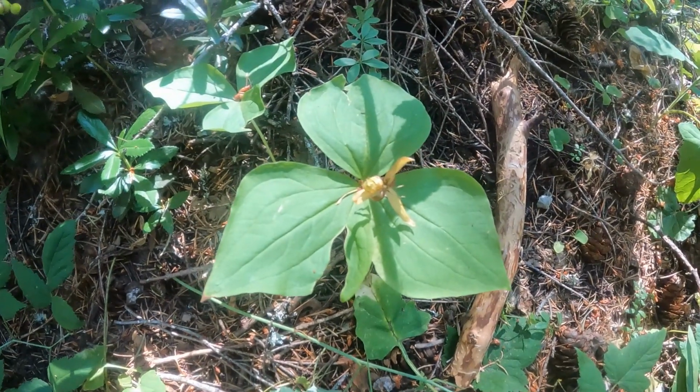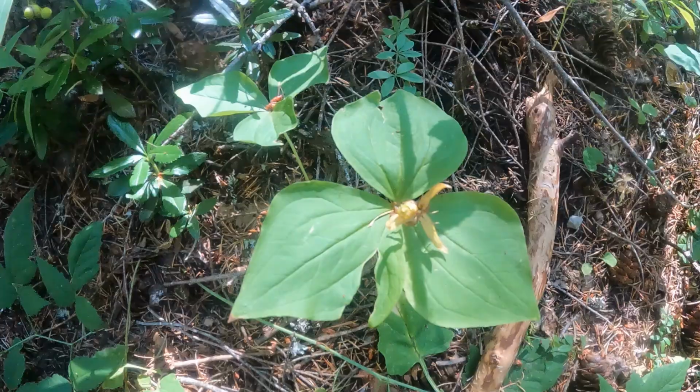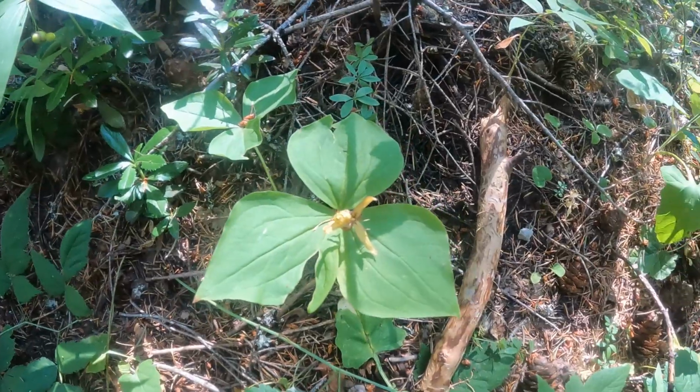There's a trillium. I like to put these in salads, but I only pick these up by Howard Prairie Lake where they grow real super thick. Around here they're too spotty, so I wouldn't pick this one.